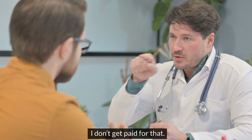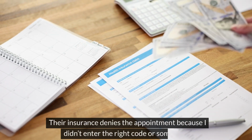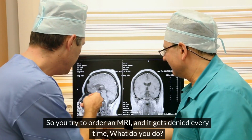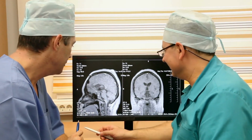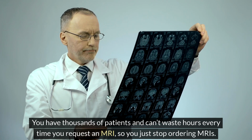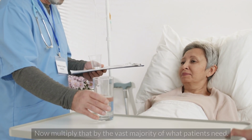I don't get paid for that. I don't know which pills or capsules the patient needs. Their insurance denies the appointment because I didn't enter the right code or something. So you try to order an MRI, and it gets denied every time. What do you do? You have thousands of patients and can't waste hours every time you request an MRI, so you just stop ordering MRIs. Now multiply that by the vast majority of what patients need.